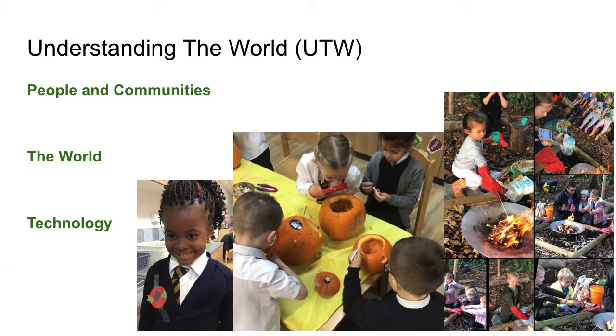Then we move on to understanding the world, where children develop an understanding of people and communities immediately around them and the wider sense of the world. Then we look at the world, including science and geography-based concepts, as well as technology, so that children are ready for the 21st century.